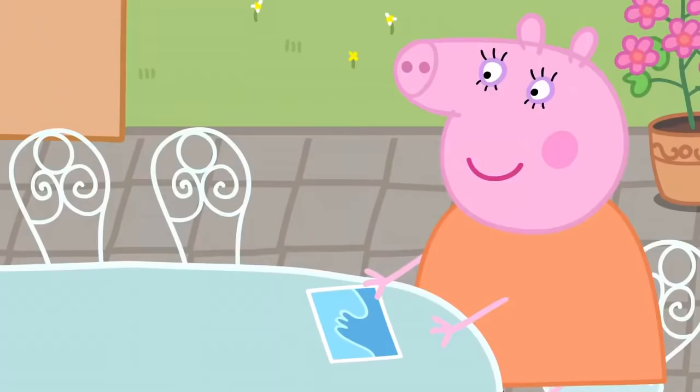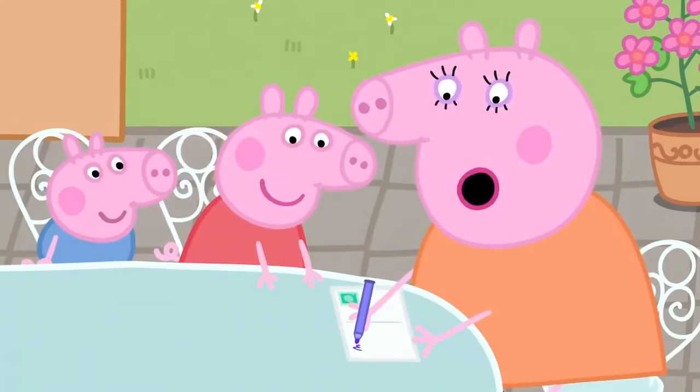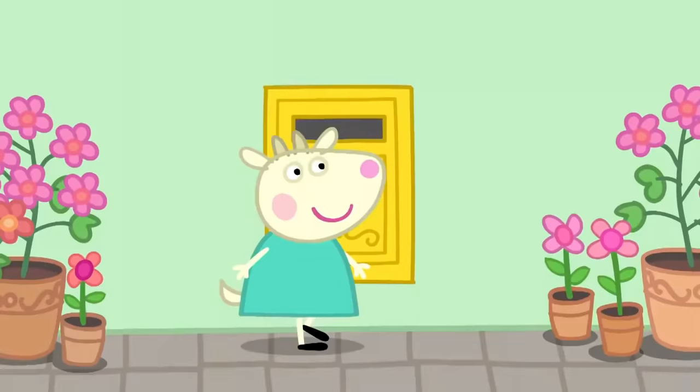Okay. Peppa, let's write the postcard to your goldfish. Yes, I miss her very much. To Goldie, wish you were here. Love and kisses, Peppa. You can post the card here. Goodbye, postcard. Fly home quickly.